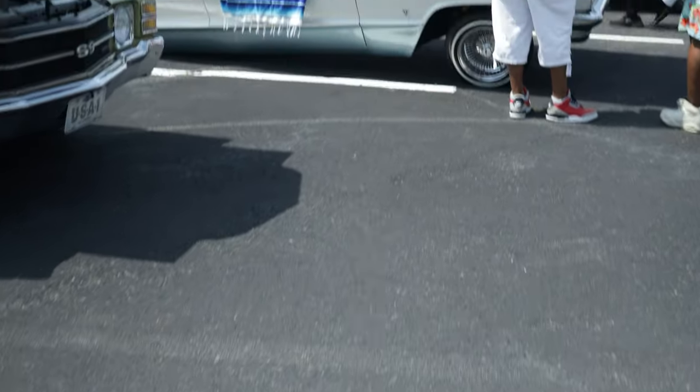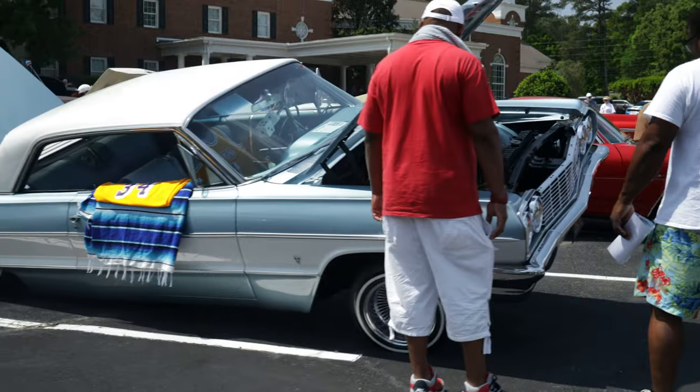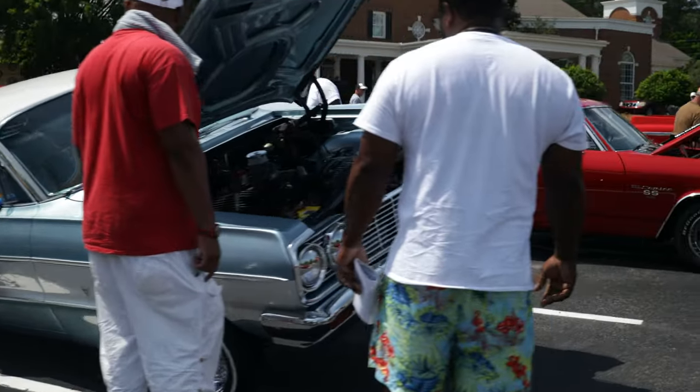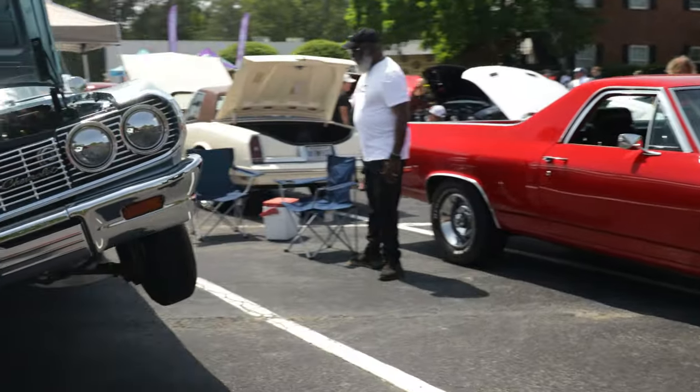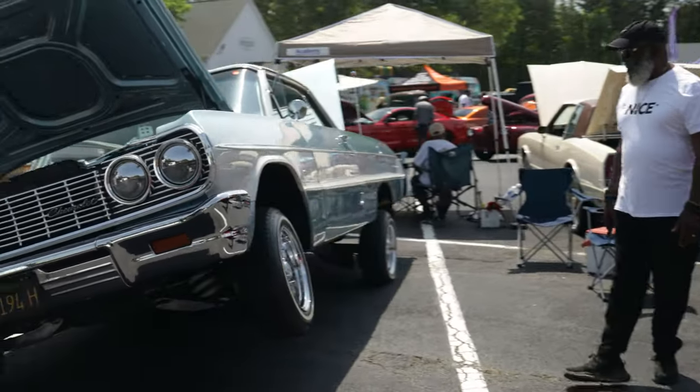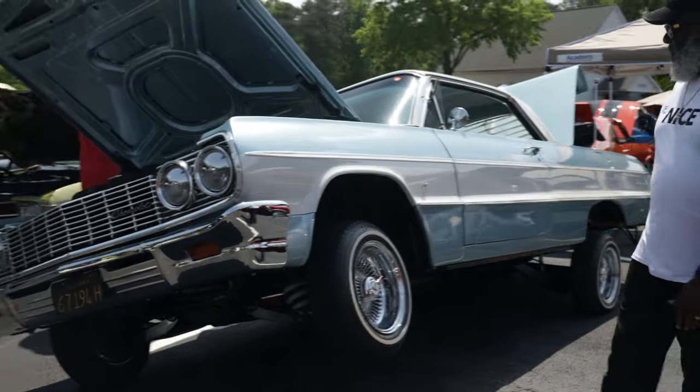All right, y'all. So then we got my boy that came out here with the hydraulics up and got it just sitting like that. We love having you no matter how many times you come out. You always find new friends and you always find great things that bring you back here. I'm clean.